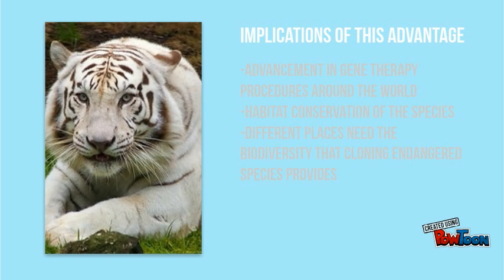Cloning endangered species would improve conditions in different places since it would allow for advancement in gene therapy procedures that have helped humans. It would also lend to habitat conservation of the species, which would benefit different places since it would allow for a large variety of animals. Different places need the biodiversity that cloning endangered species would provide.